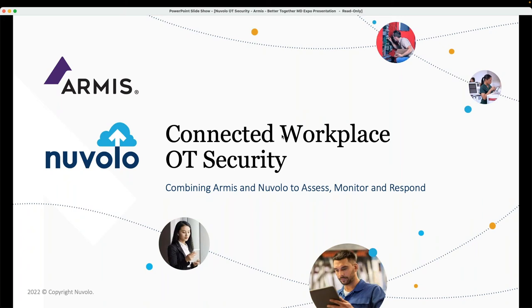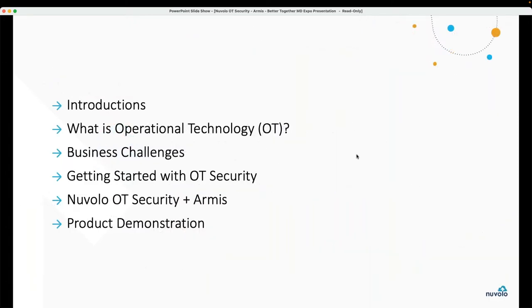But today we're going to talk about the connected workplace and OT security. Really, as we kick this off, what is OT security? Like, what do we actually mean when we say that? And then we're going to talk through some business challenges, getting started, why Nuvolo and Armis, going through several different use cases, and then really just having a conversation about it.